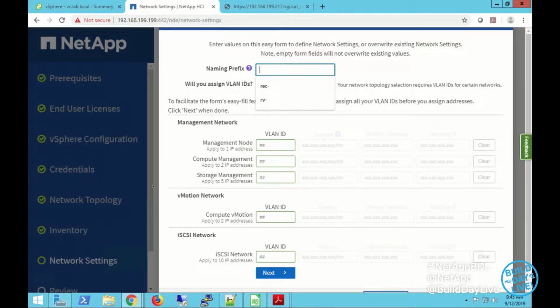What did we decide we were going to call these? We named this BDL for Build Day Live -NetApp HCI. We're going to get the product name nicely placed. All right, next things we want to do. We do want to use VLANs. We like VLANs. Management, compute management, all of the management is using untagged, so we won't put a VLAN ID on those. That is correct. vMotion is always on VLAN 16, where Autolab's using VLANs, and iSCSI on 17.